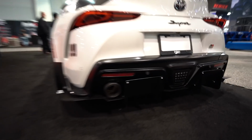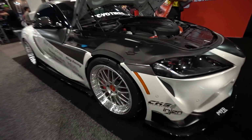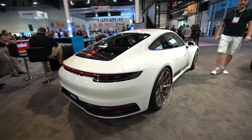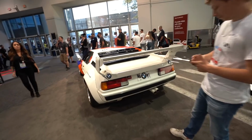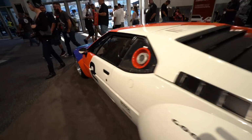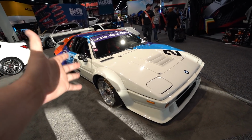What do you guys think? Dude, Supras and BBS LMs. Nice hand, you could be a vlogger, man. This is a good combination, I like these. That is one clean looking 992 next to a BMW M1. This is one of the most badass cars ever made. Please make a modern day interpretation of this.